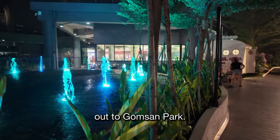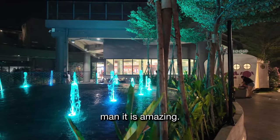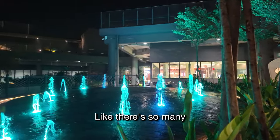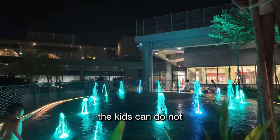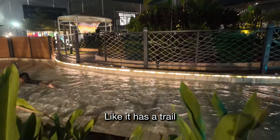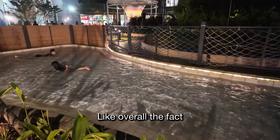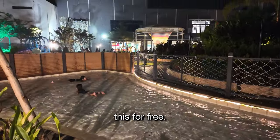I just took Martin out to Gomsan Park. It's an outdoor park. Man, it is amazing. There are so many activities that the kids can do, not only for the kids, but for the adults as well. It has a trail that you can walk, and overall, the fact that you can have something like this for free.